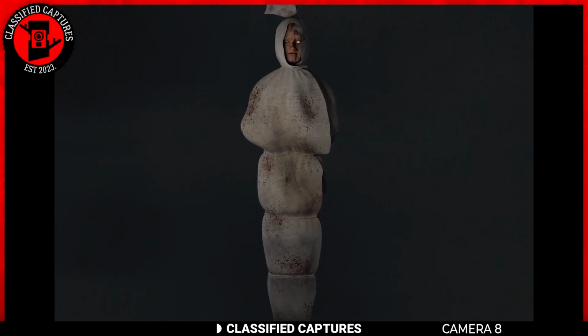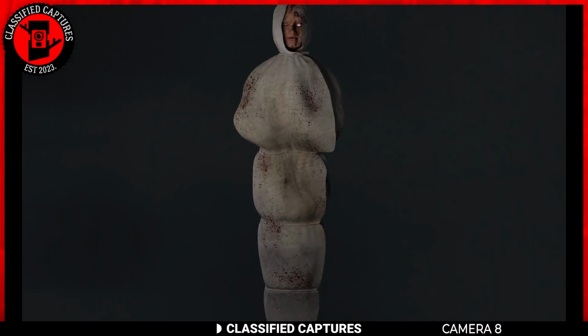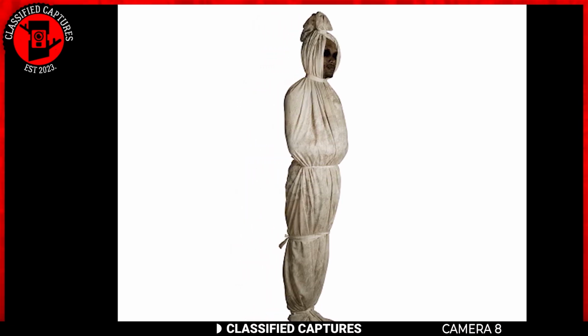According to legend, the pocong is the soul of a dead person trapped in its shroud. In Indonesian belief, when a person dies, their body is wrapped in a white shroud tied over the head, feet, and neck. If the ties are not removed after 40 days, the body is said to jump out of the grave to warn people that the soul is trapped.